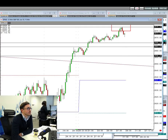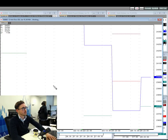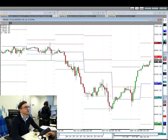Probably a case of waiting into the afternoon. You can see that's really what happened yesterday. We ground higher, cash open came and moved lower before getting that push later on, and it's going to look quite similar for the Dow Jones as well, finding resistance before the R1, and Nasdaq as well, just before that R1 on quite a good level there.